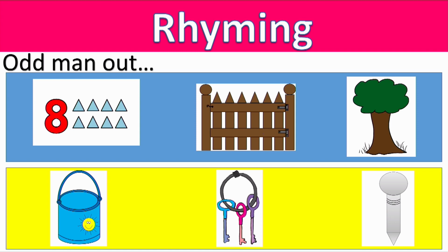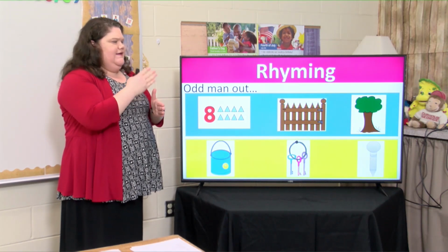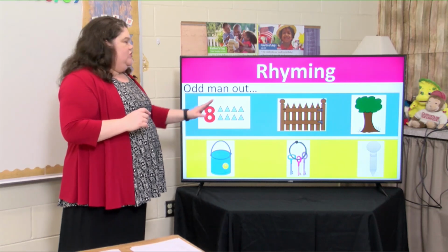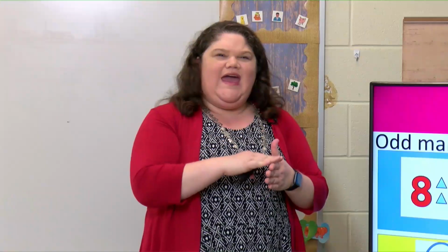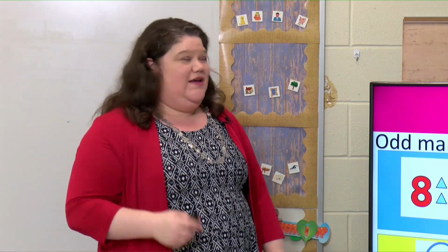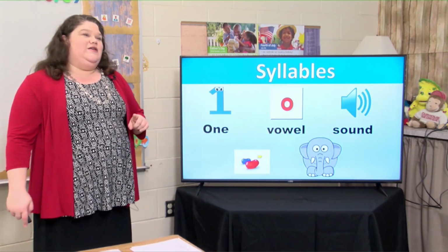Here we have pail. Remember I told you that was another name for bucket? So we have pail and key and nail. Let's look at how that works. Pail, key, and nail. Ale, those two rhyme, pail and ale, but do keys rhyme? Ale, E. That doesn't rhyme. That odd man out is our keys. Great job.